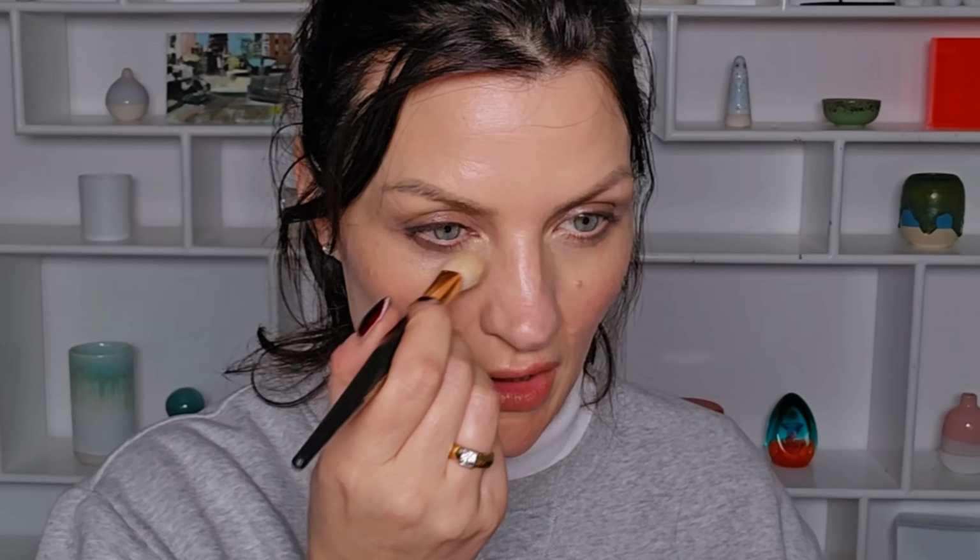And that's it. But if you can't cope with absolutely no mascara, take a little bit of mascara and just rock it at the root, but don't flick it out. I'm just going to finish with a little bit of concealer. Use kind of quite a yellow tone to just pick up the light and reflect it a bit in that area.